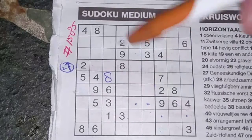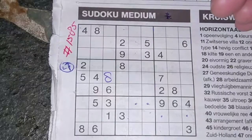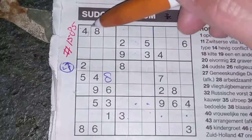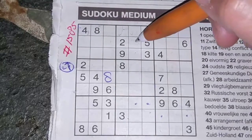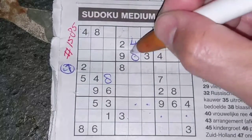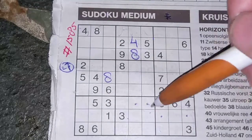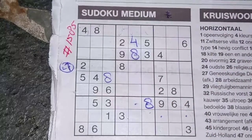In this big square, 1, 2, 3, 4, 5 missing numbers. 2 of those missing numbers are the 4 and the 8. We see here 4 and 8 in this row, so no 4 and 8 in these 3 boxes. So the 4 and 8 go in those 2 boxes. We have a 4 here, no 4 there, 4 should be here, and the 8 goes there. Now we have an 8 here, so I have marked those 2 boxes with a dot. One of these 2 must be an 8. We have an 8 here, no 8 there, 8 should be there.